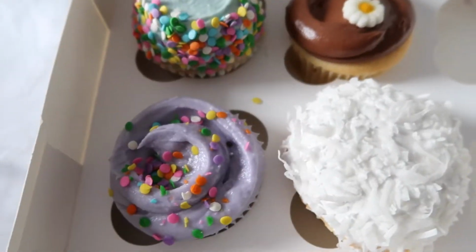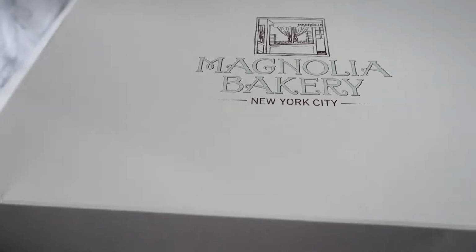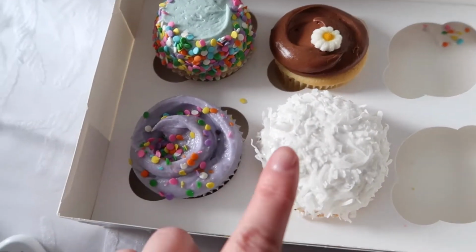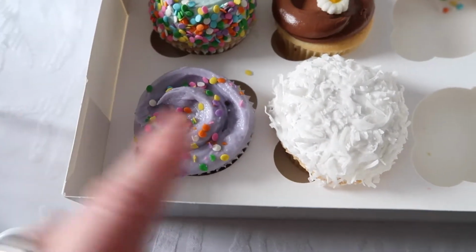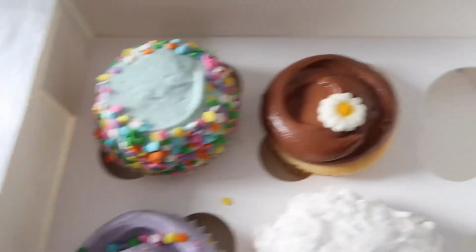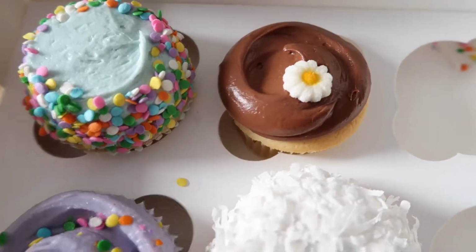So these are the cupcakes I picked up from Magnolia Bakery. We went to the one in Rockefeller Center. The ones that I just picked up, 4, and they put it in this huge box. So this one here is coconut with vanilla cake, and this is a purple chocolate cupcake, and this one's confetti cake, and then that one is just a vanilla chocolate buttercream cake.